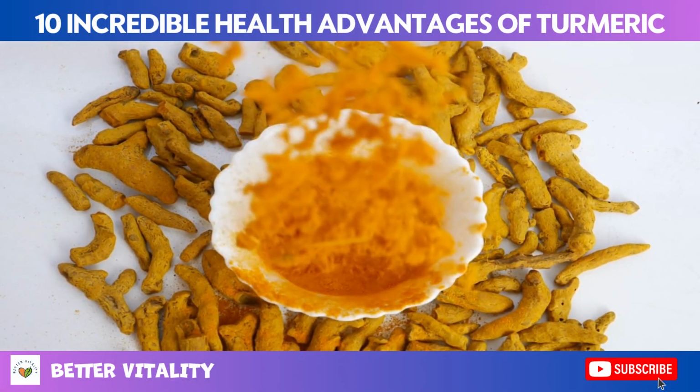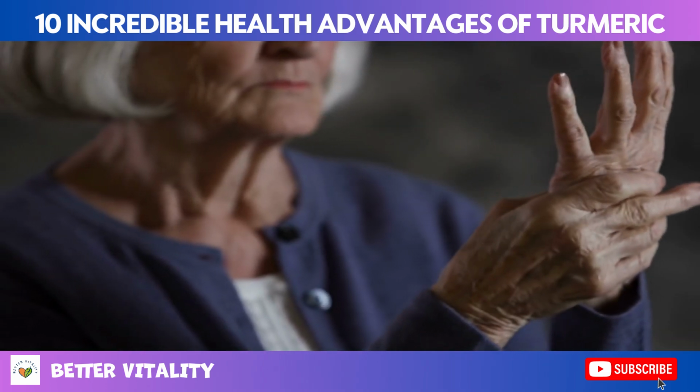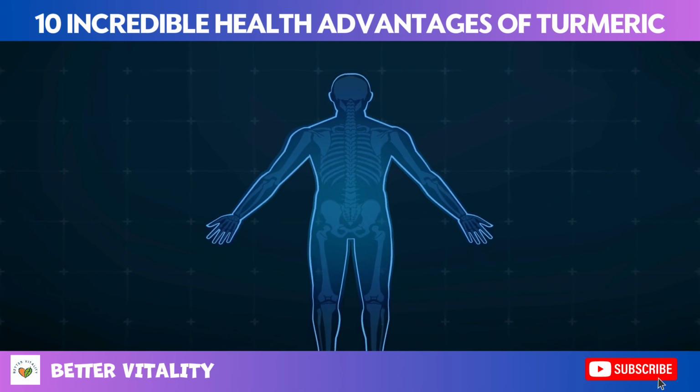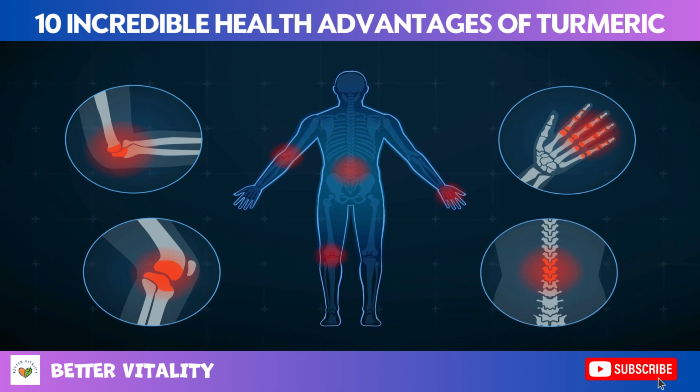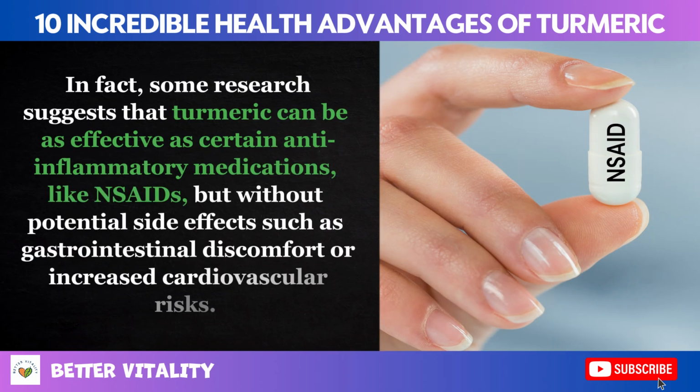First and foremost, turmeric is best known for its anti-inflammatory properties. Chronic inflammation is linked to various health conditions, from arthritis to heart disease. Studies have shown that curcumin targets pathways in the body that are responsible for inflammation, helping to reduce it at the source by blocking specific molecules like NF-kB, a protein complex involved in inflammatory responses. In fact, some research suggests that turmeric can be as effective as certain anti-inflammatory medications, like NSAIDs, but without potential side effects such as gastrointestinal discomfort or increased cardiovascular risks.